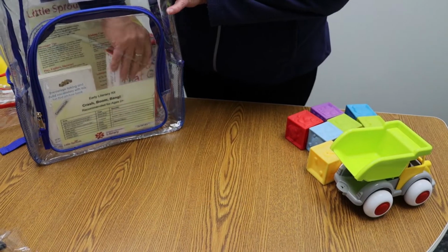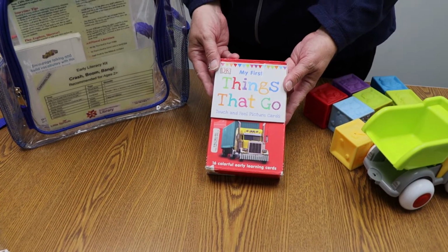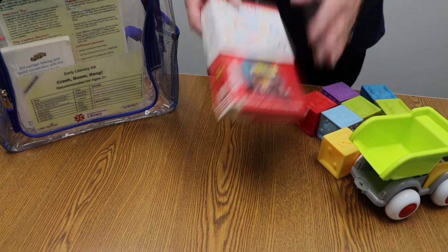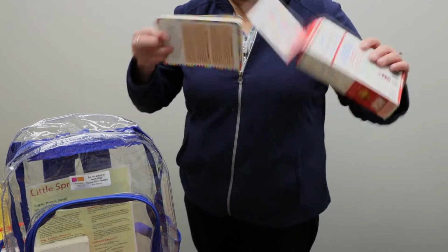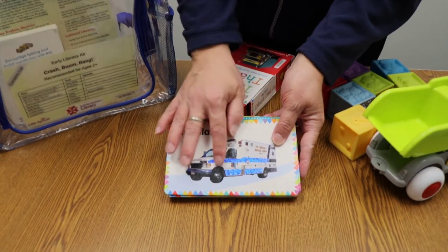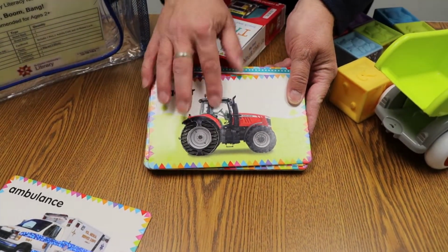Next in the bag, we have a set of touch and feel picture cards made by DK. This particular set is My First Things That Go. Inside are 16 cards with nice colorful pictures. Each card has a small touch and feel aspect to it, like the shiny area on this ambulance or the rough texture on this tractor wheel.